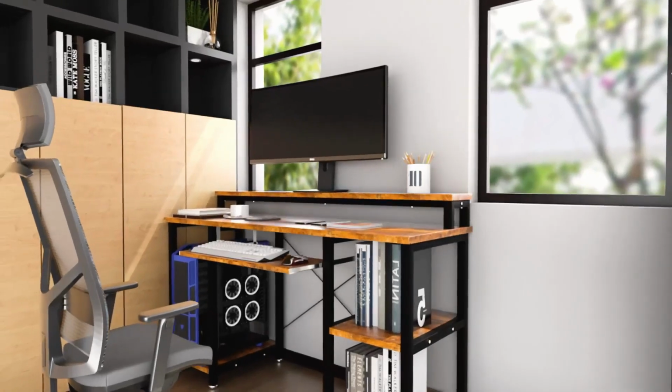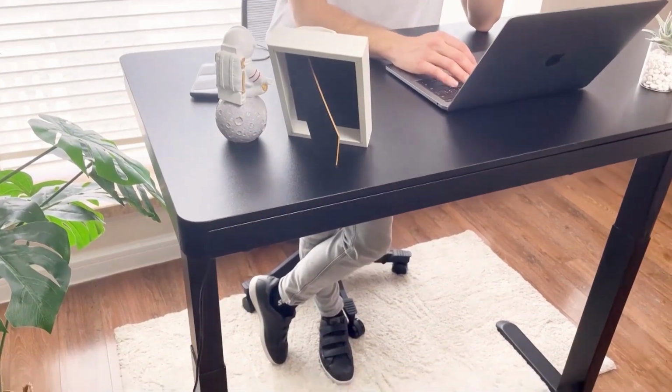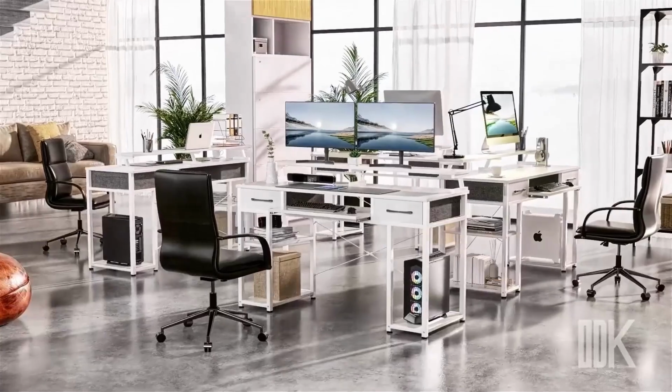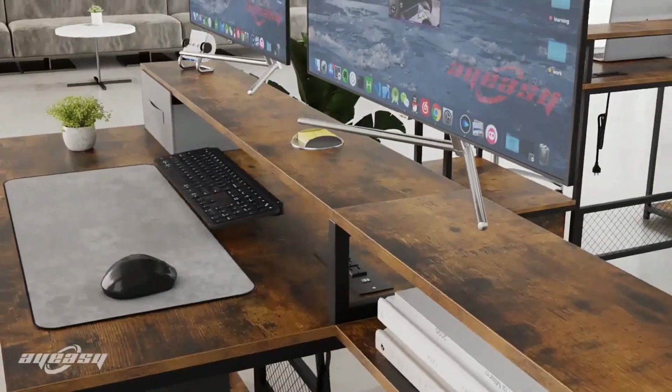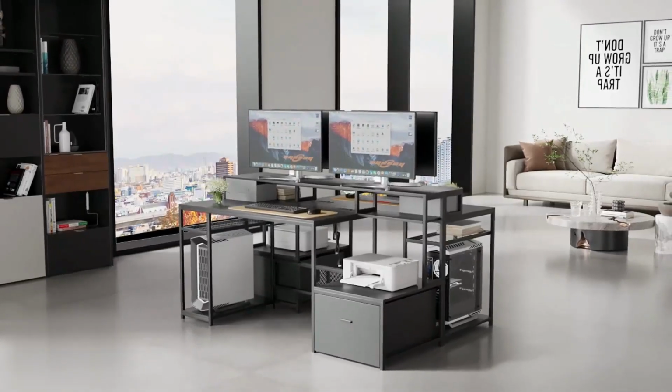Are you tired of working from a cluttered and uncomfortable desk? Do you want to boost your productivity and work more efficiently? With the rise of remote work, finding the perfect computer desk has become more important than ever. A great computer desk can help you stay organized, increase productivity, and even improve your overall health. From standing desks to gaming desks, we've got you covered.